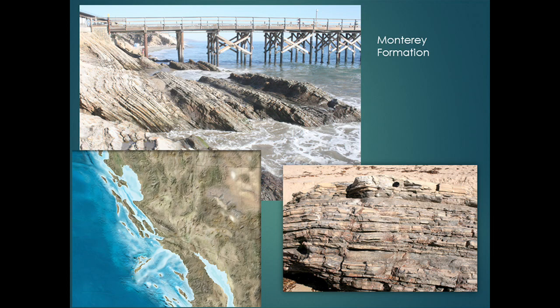It's different almost every place you look at it, but it still has a consistency. But there's enough of a difference that we can see these differences from place to place. And so we can restore these basins based on the details of the Monterey Formation. We can tell which direction the sediment came from, how deep the water was, what the chemistry of the water was, what the temperature of the water was. There are actually thermal maps of the Monterey Formation as to what the water temperature was across the whole thing.